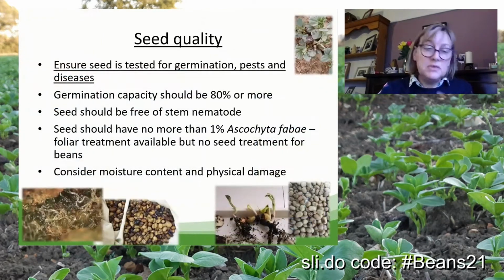For seed quality, this is really important, and we've seen some decline in seed quality over the last 2 or 3 years, partly due to conditions at harvest, so very dry, hot conditions at harvest that might have led to some physical damage to seed, but also, of course, bruchid damage, and at very high levels. We're not talking 10% bruchid, we're talking about 40% plus bruchid damage. Then it can start to have an impact on germination capacity. So it's important to get seed tested for germination, particularly if you're farm saving. Bought-in seed will be tested, and you're looking at 80% or more in terms of germination capacity.